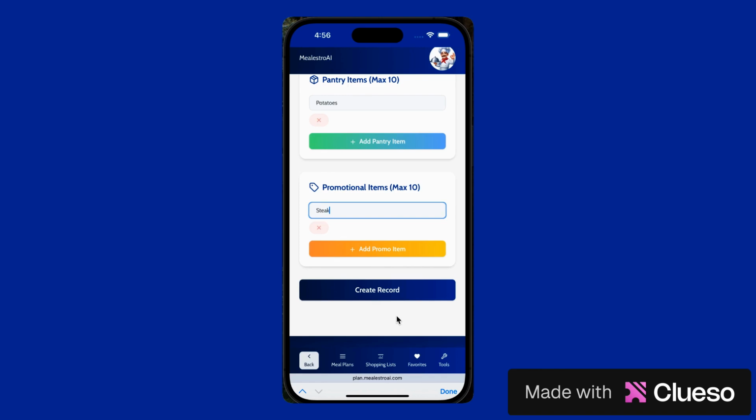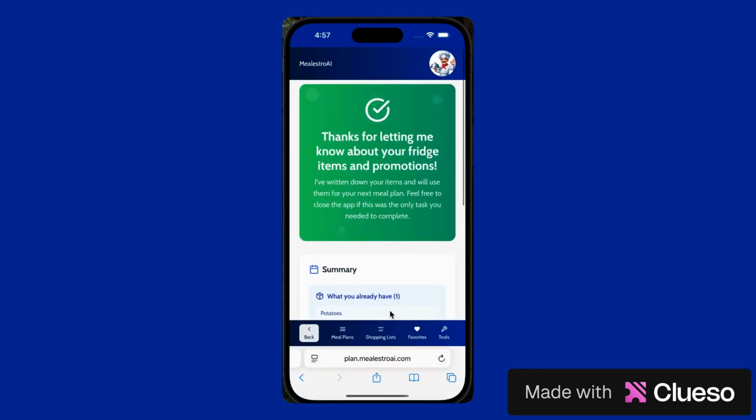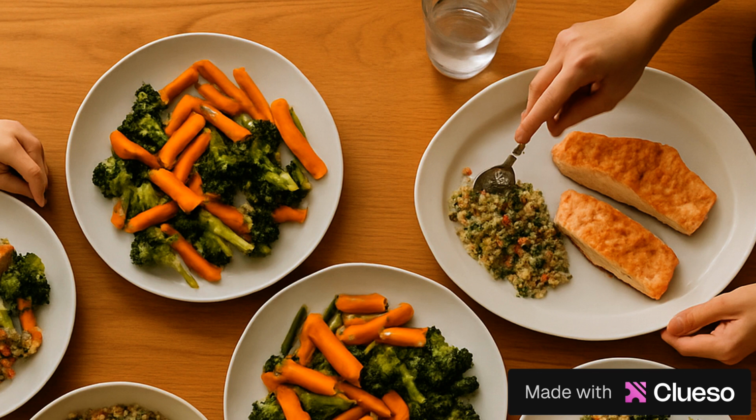No time to reply? No worries. You'll still get a full dinner plan and can jump in on the next cycle. Result: less stress, smaller bills, and dinners everyone actually eats.